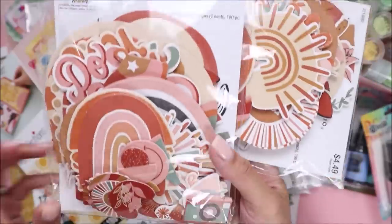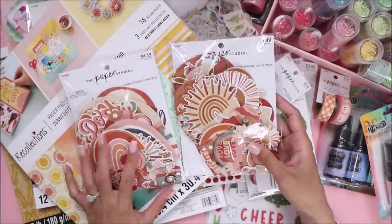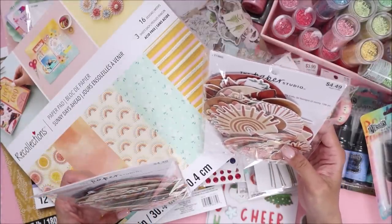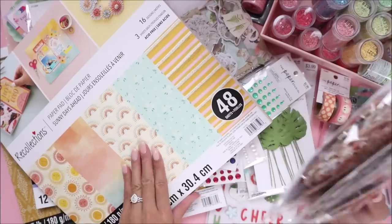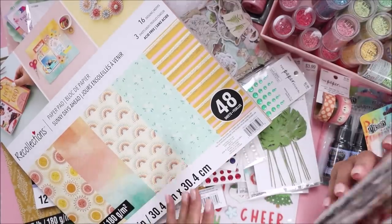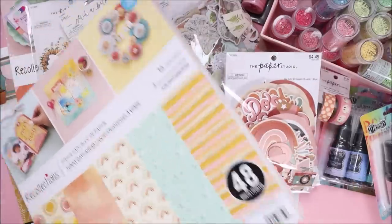And then I saw this one, this camera. So yeah, I grabbed two packs, you guys. I'm not even mad that I grabbed two packs now. I was going to give one to my daughter, but I'm going to have to keep them both for this paper pad since I have two pads. And yeah, we'll just see how that goes.